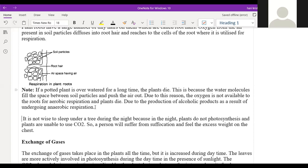So it undergoes anaerobic respiration. Without oxygen, that respiration takes place. During anaerobic respiration, what will form? Alcoholic products will be formed, right? So these alcoholic products will affect the plant and make the plant die. That is the main reason. Energy enables them to take nutrition from the soil and emit the carbon dioxide.